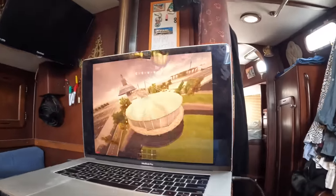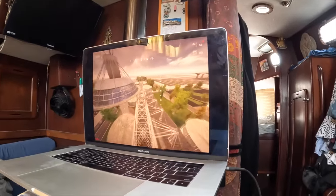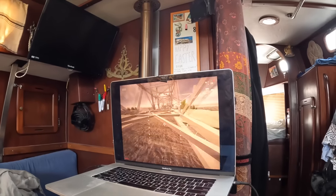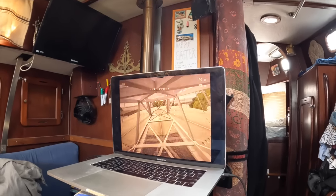So this is another level. It's Hanover, so you got this whole city you can fly around, wow. And there's all sorts of things you can kind of fly through, if you know how to.